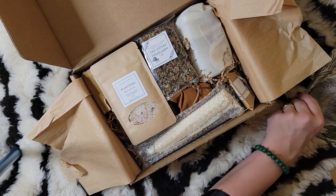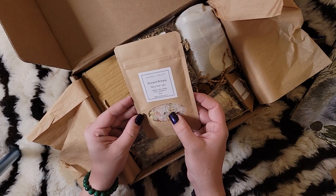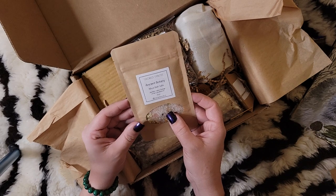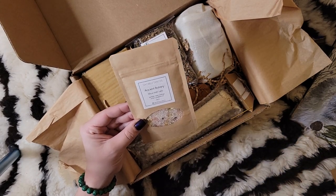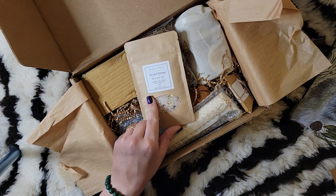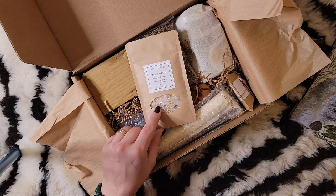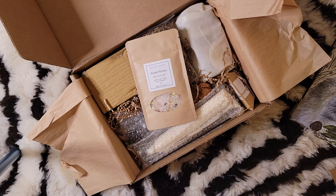Okay, gonna move on. And then we have the ancient botany ritual salts: jasmine, violet, orange, lemon, and sandalwood. Ancient botany herbal bath salts. To relax, give yourself care, and cleanse you before ritual. Herbal baths are a perfect sacred practice. Herbs not only help detoxify, soothe, and ease physical pain, but have aromatic therapy that calms the mind and soul.